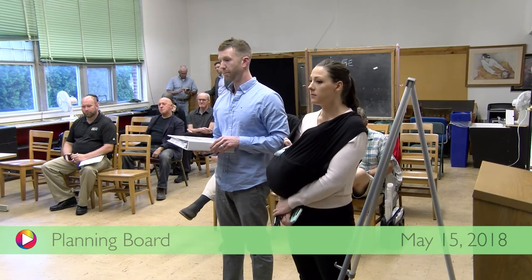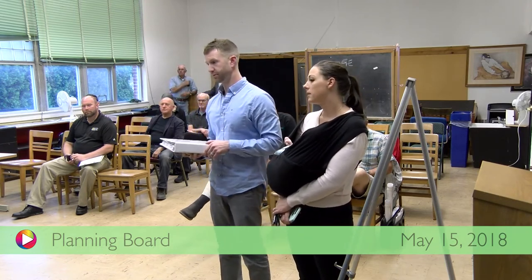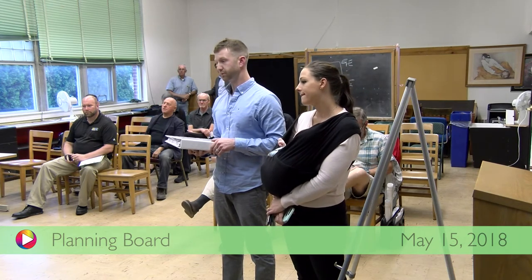Got the address? Yep, 207 Russell. And the layout is on the last page of the... We're not going to write out the layout. We approve the site plan design, so however much you take up is between you and the owner. Okay.